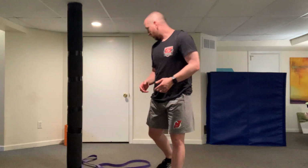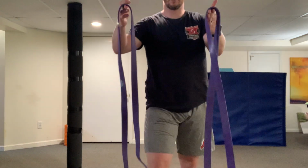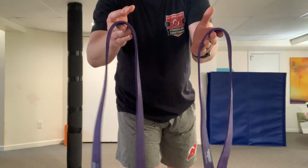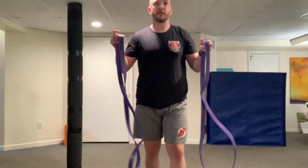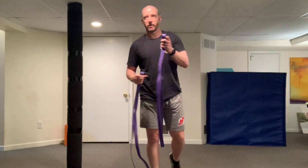So the first exercise that we're going to do is what we call a 1080 reverse VH rotation. 1080 is the name of our equipment that we use. So we're not going to have the 1080 obviously, but we are going to have, pretty easy to find, a couple of 1-inch wide super bands, rubber bands. So we have 2 of these bands, and I've got a pole. You can imagine being at your local rink and finding something similar to this.